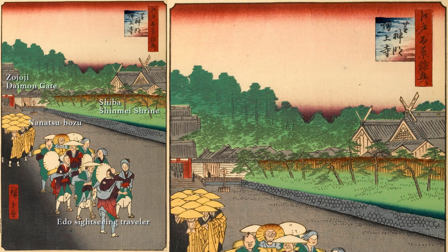This painting is striking in that the title Edo Hyakkei, Appendix of 100 Famous Views of Edo, follows the 78 views. The red gate on the left is the Daimon Gate at the entrance to Zojoji Temple, followed by the Sanmon Gate, and the roof of the main hall is also depicted behind it.